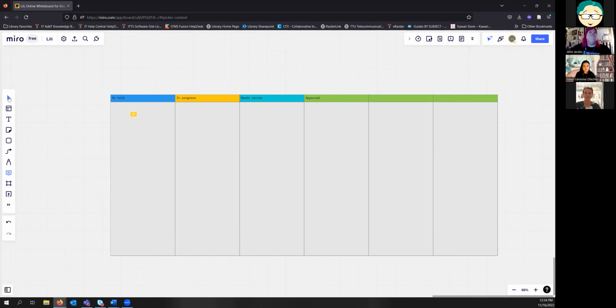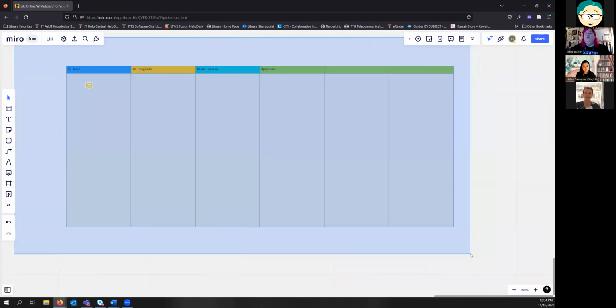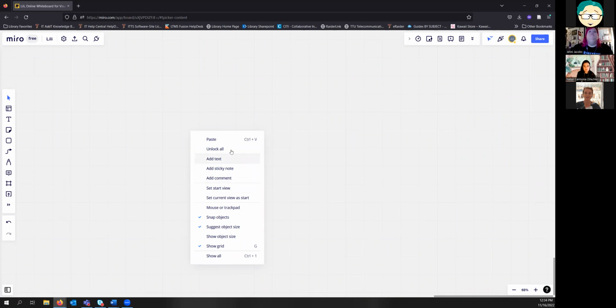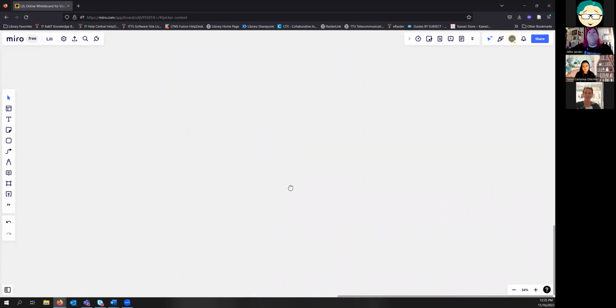So now that we've learned about the basics of Miro, real quick, if you right click here, you can edit things on your board. So if you wanted to add text, or a sticky note real quick. These things are ones that are already clicked for you. So if you didn't like the grid background, you can get rid of that completely. I like the grid just because it lines everything up.